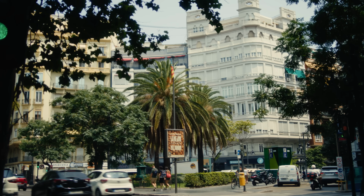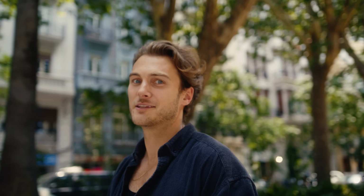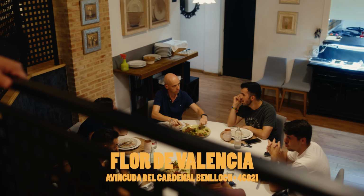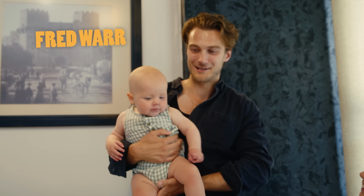We are in Valencia, birthplace of that massive Spanish export, the paella. In one day only, we're going to visit some exceptional local favorites. We are here for paella, of course, Flor de Valencia. And in this place, we're joined by a very little special guest. Very little, very special. Hello, mate. Will's a little mini-me, isn't it?